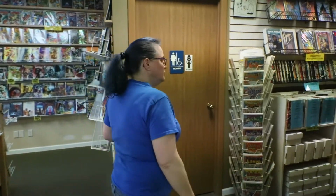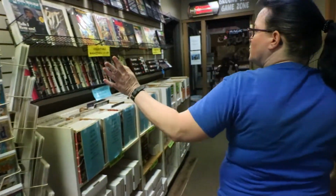We also carry commission items for a couple of different local creators. We give them sale space. And of course more back issues.